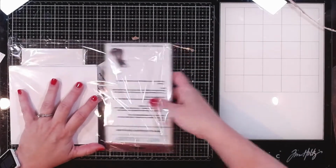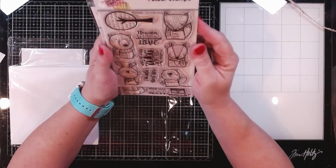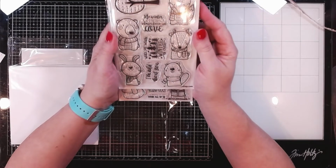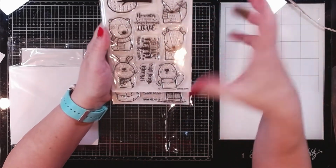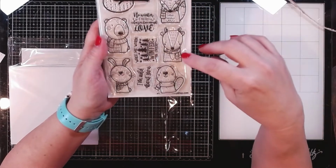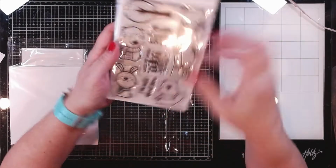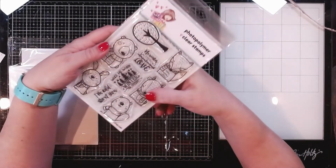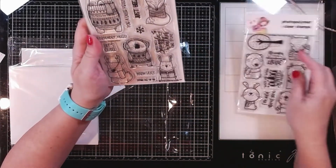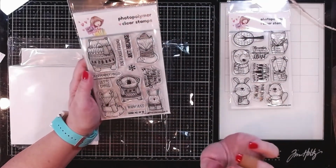box of the month. To start off with, we've got this cute stamp set. This one is called Crazy Forest Friends. And we've got a bunch, they're all wearing winter scarves. We've got a little fox, a little deer, a beaver, a bunny, a bear. We've got a tree to go with it, and some fun sentiments. Wake me when winter is over. That is super cute.